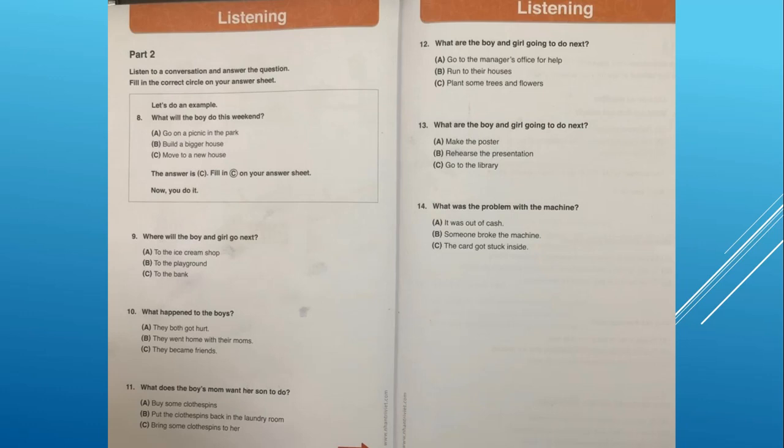A. Buy some clothespins. B. Put the clothespins back in the laundry room. C. Bring some clothespins to her.